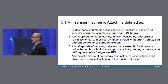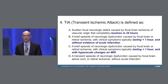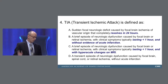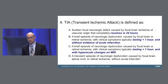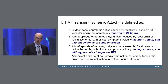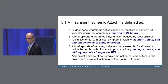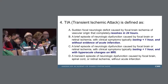So, TIA definition. Simple thing. What's a TIA? Is it A, a sudden focal neurologic deficit caused by focal brain ischemia of vascular origin that completely resolves in 24 hours? B, a brief episode of dysfunction, less than 1 hour, without evidence of acute infarction? C, again, that brief episode of neurologic dysfunction, less than an hour, with hyperacute changes on MRI? Or D, a transient episode of neurologic dysfunction caused by ischemia without infarction?